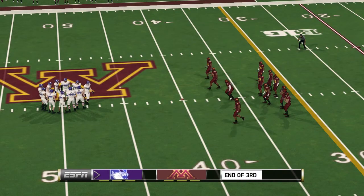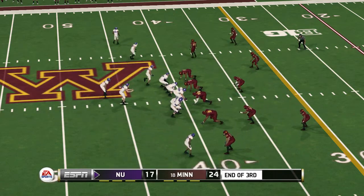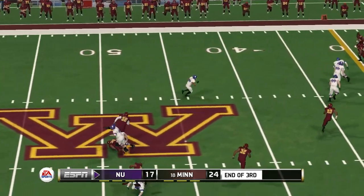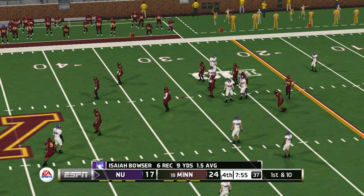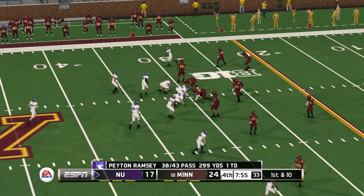Welcome back to the action here as we resume play here in quarter number four. Hey, Mike 20, Mike 20. Go. Three. Zips it to the back. He's tackled at the 31. Makes the reception. Lewis is the tackle at the 31-yard line. First down.